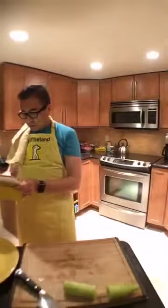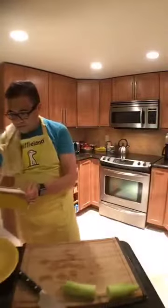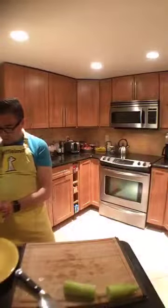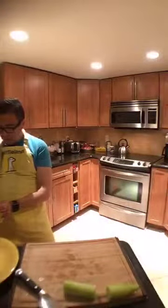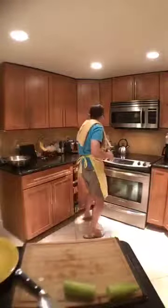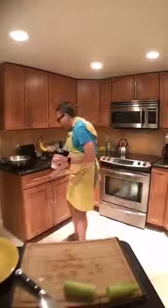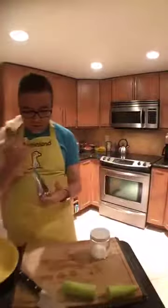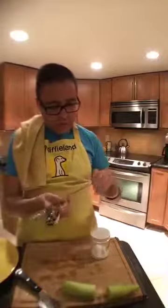Okay. This is Swedish folk music, in case you're wondering. So phase one. Weird shadows. I'm being covered by a weird shadow. And we have our salt, and we are going to salt the cucumbers with about an eighth of a teaspoon of salt.